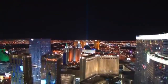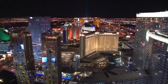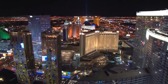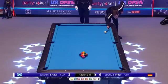Welcome back to the 2019 US Open, and here in Vegas, Joshua Filler is dominating the last 16 match with defending champion Jayson Shaw. He leads 6-3. This is now the 10th rack.